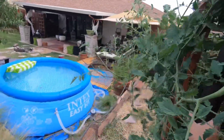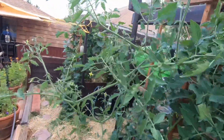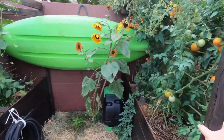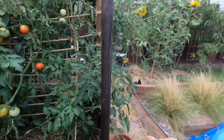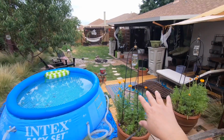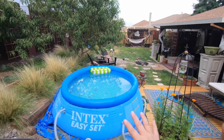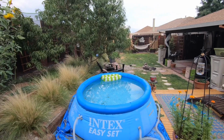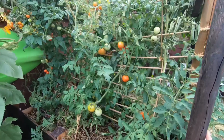So next year they're going to go here. The corn is going to go where the potatoes are now. The potatoes are going to go either along that wall back there, or in those potato bags, those planters I just got. This was a bit of a mess. I really enjoyed it, but we're going to try to improve on that next year. Right now it's just kind of the end of the season.